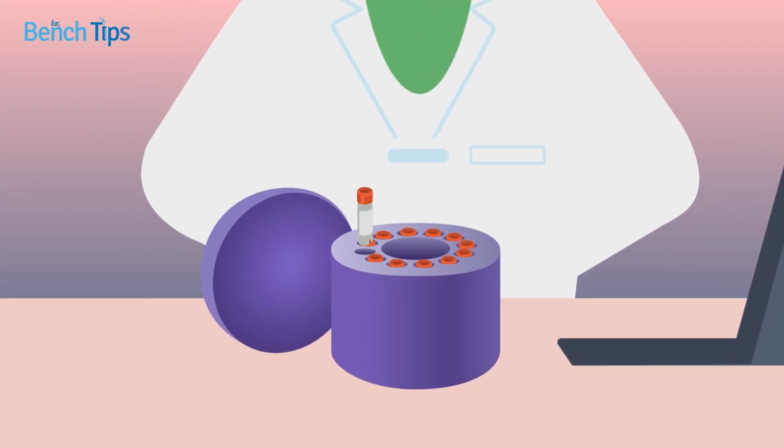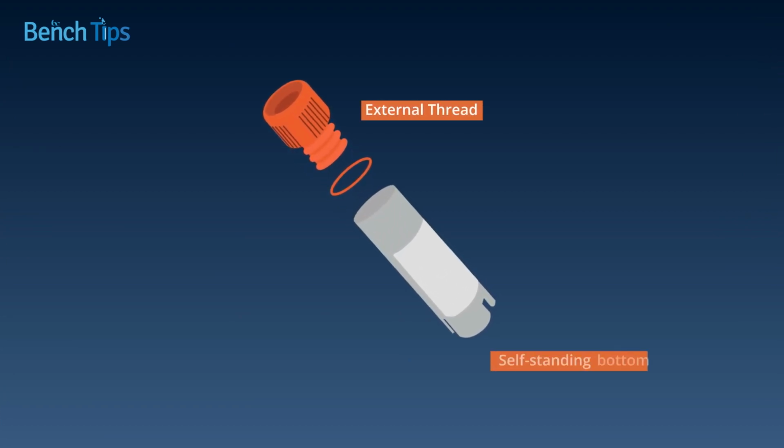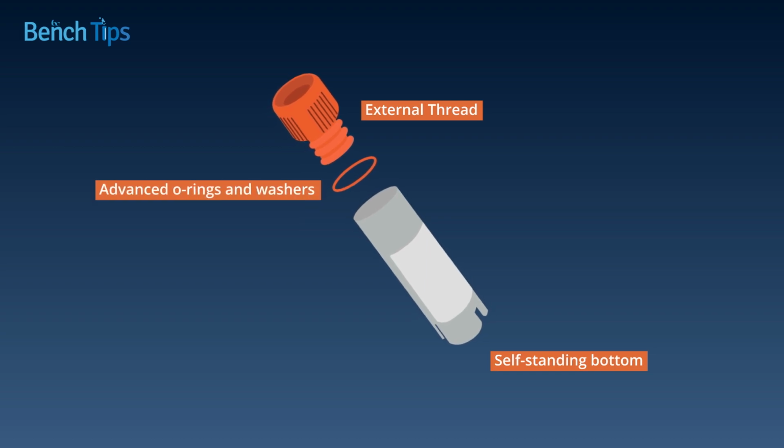Cryovials have also been improved, with external threads for reduced risk of contamination, self-standing bottoms to help prevent accidental spills, and more advanced O-rings and washers for better seal security.